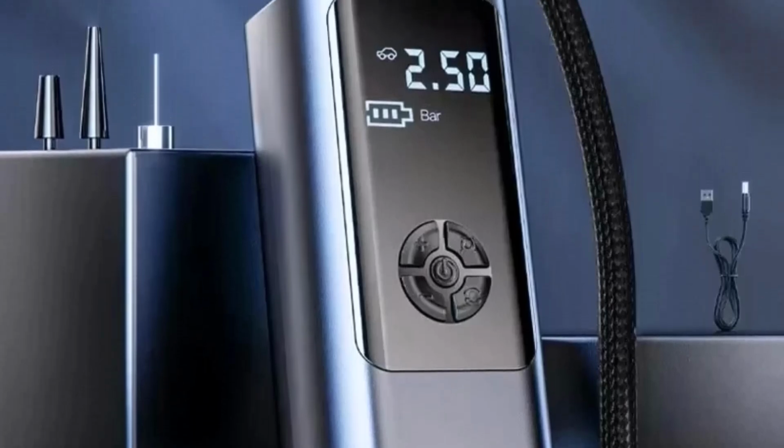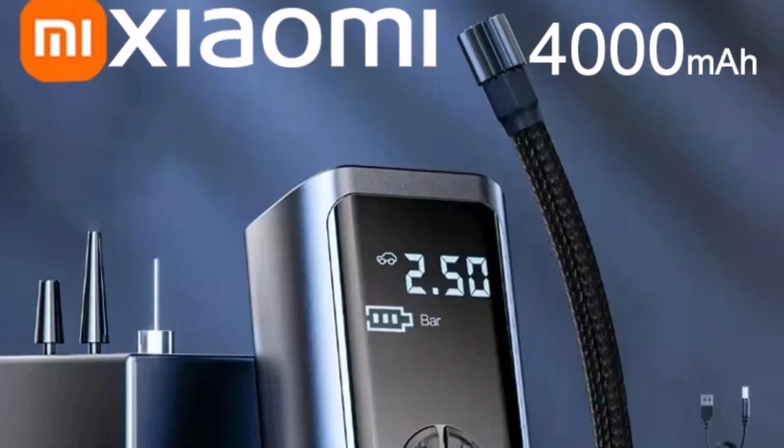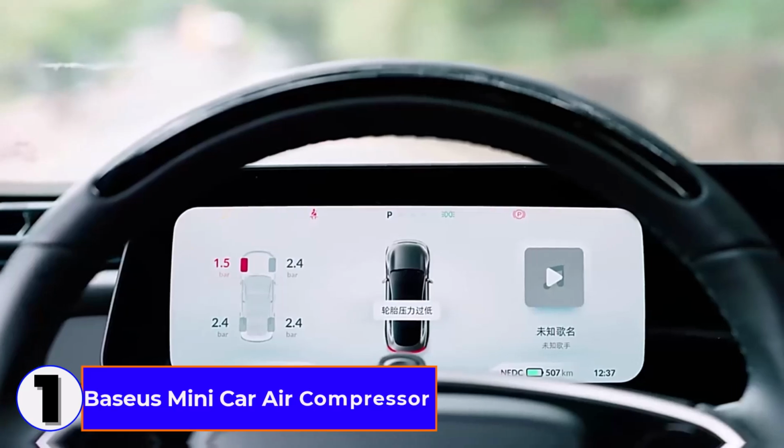Compact and wireless, it's easy to carry anywhere. Whether it's daily maintenance or emergency use, Xiaomi ensures you're always prepared. Number 1. Baseus Mini Car Air Compressor.